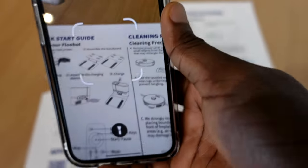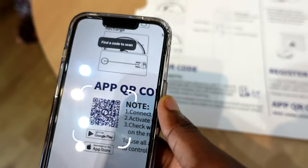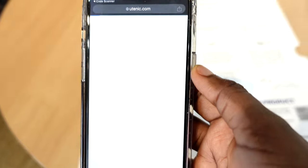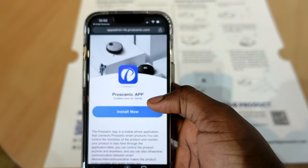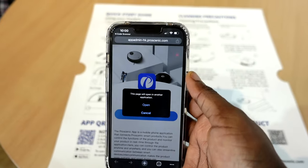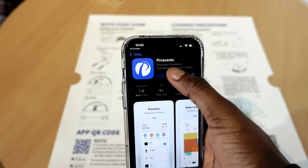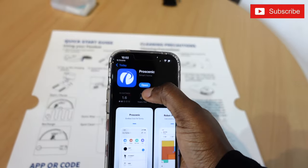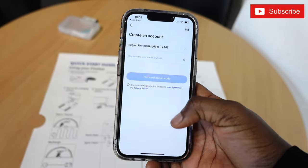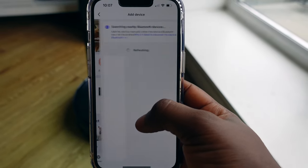I will be switching over to voiceover to just better explain my experience while using this robot vacuum cleaner. So to maximize the smartness of this robot vacuum cleaner, you will need the app. All you have to do is just scan that barcode over there. You can find the barcode on the manual or on this note when you get it, and it will direct you straight to your app store, where you can download the app.